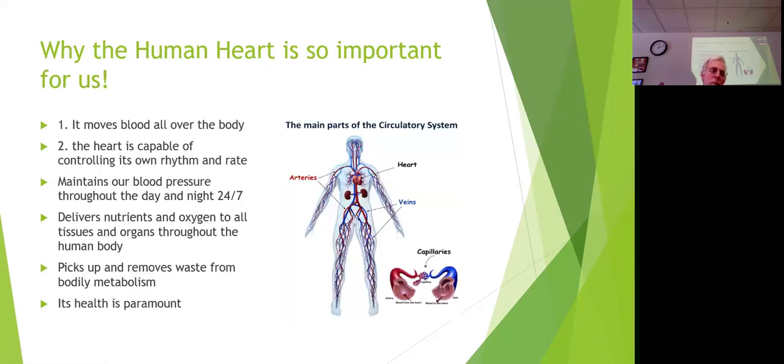So why is the human heart so important for us? I wish this picture on the right had been a little bigger. I tried to enlarge it, and I had to change the slide a couple of times because it just wouldn't enlarge for me, and it kind of goofed my whole slide up. But it gives a simplified version of what's happening, and you can see the routing and perfusion of blood vessels throughout the body, including a few of the organs like the kidneys, which are very important to blood pressure and to the heart.